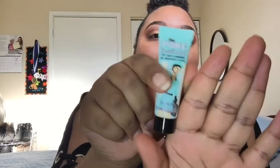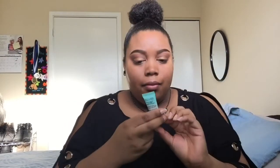I'm going to go in with my Benefit Pore Professional. And I got this from my friend for my birthday, and I appreciate her so much. Like, this is so nice. She got me a little kit.